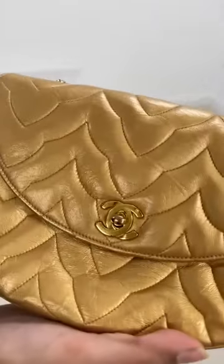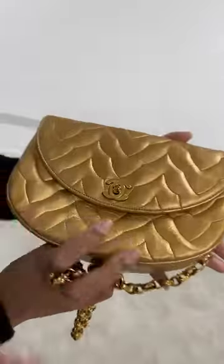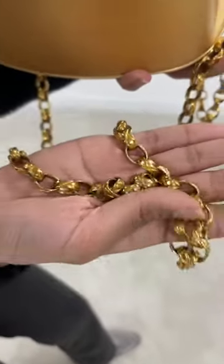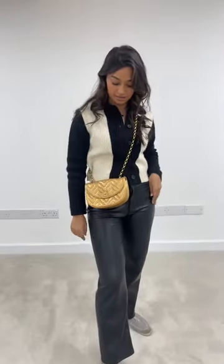Look at that. How beautiful is that? Really nice, and I absolutely love the chain detail on this one. Look at the detailing on the chain, and guys, it's still so bright considering it's a vintage piece. It's so beautiful. Gold, it's nice. Yeah, for sure.